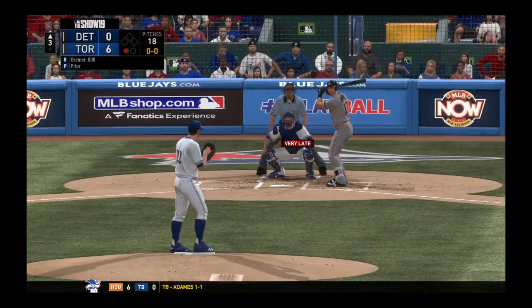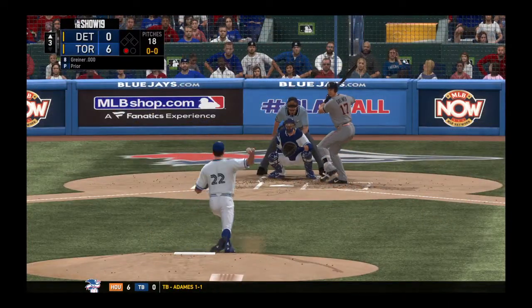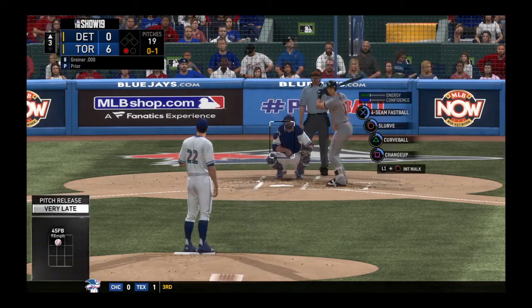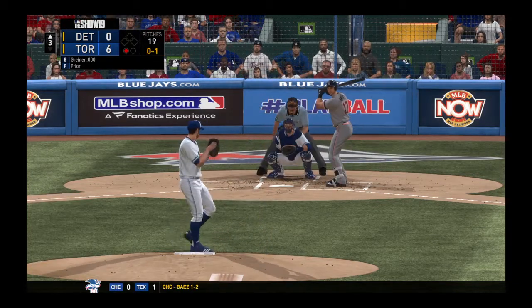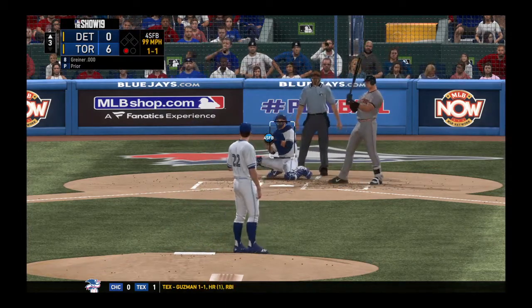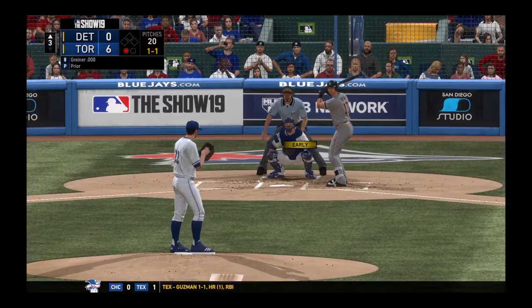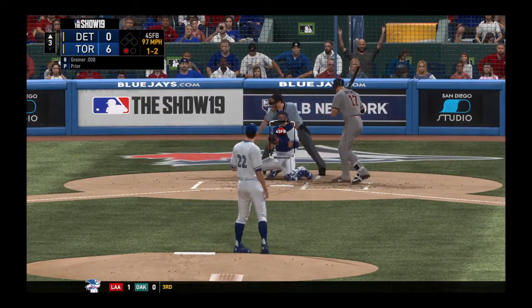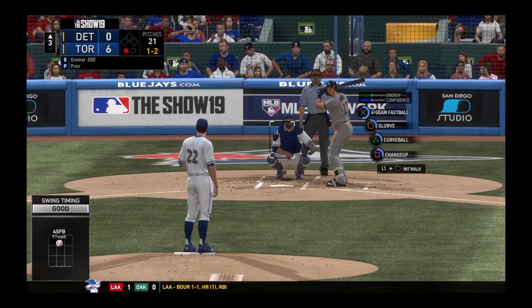Striding into the box, Grayson Greenier, as he'll get his first opportunity in this one. Called strike at the letters, 0-1. 1 out, nobody on. Fastball just misses. That's ball 1. Finally, a take. No, seriously, that's the first pitch they've taken the entire game.